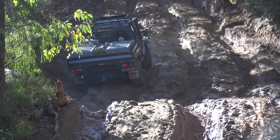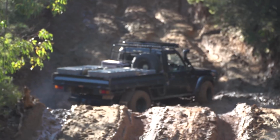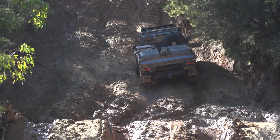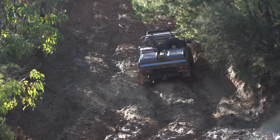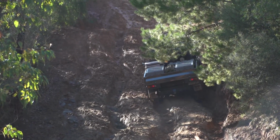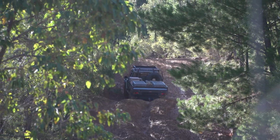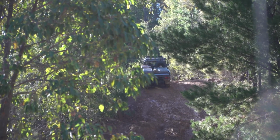Alright, so here's one of those hills that requires sheer determination, big tyres and a decent lift. This is the kind of stuff that Wayne loves to do, and he never ceases to amaze us what he can put that Land Cruiser up. The rest of us decided to take the easy way up.